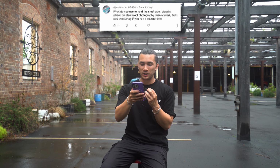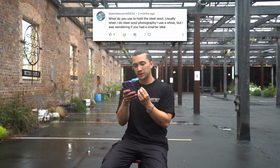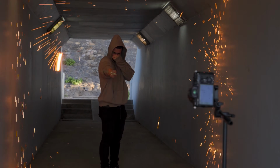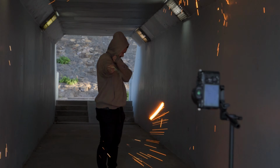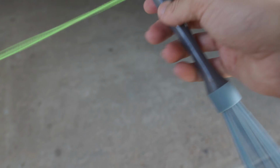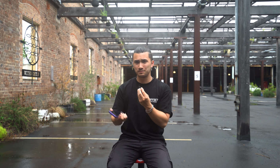Alright, so question one, what do you use to hold the steel wool? Usually when I do steel wool photography, I use a whisk, but I was wondering if you had a smarter idea. So I think it's pretty standard that everyone uses a whisk because it can hold the steel wool and still let the sparks fly out. I also used a whisk in this video, but I made the mistake of using a plastic whisk the first time. I didn't show that in the video, but it basically just melted, so it gets pretty hot.